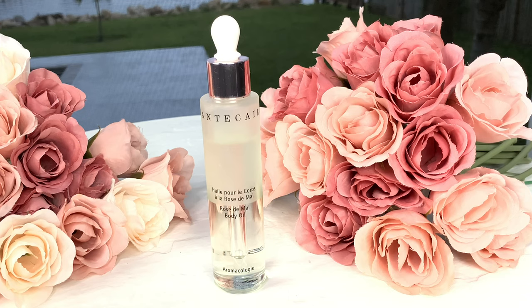It fights against free radicals. There's also primrose oil in here, which is a fatty acid, and brings nourishment and moisturizing properties to the skin. And then you have your tamanu oil, which is, again, a healer along with that vitamin E and helps to soothe and nourish the skin.